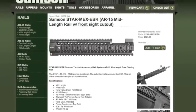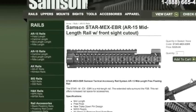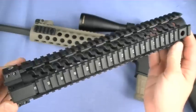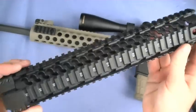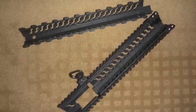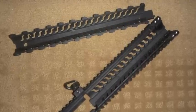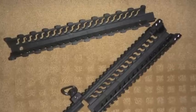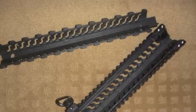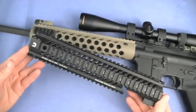It's made by Samson. I think they call this a Star MEX rail. It's a good rail, but it's obsolete. It's not that fat. I think it measures about 2 inches wide, made out of 6061 T6. MSRP on this sucker alone still is $330. Has an innovative clamshell design, how it locks in. It's real strong, anti-rotational, good rail, but it's obsolete.